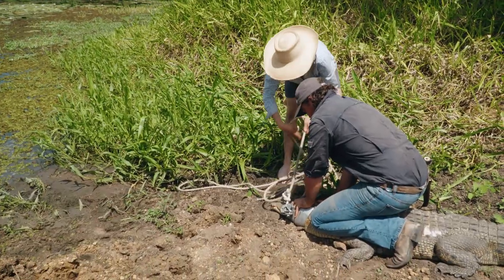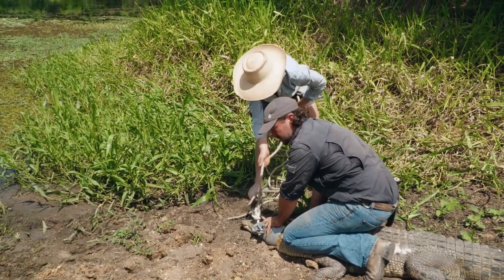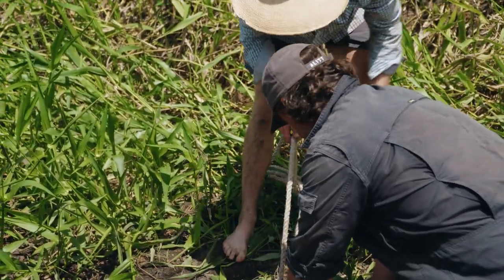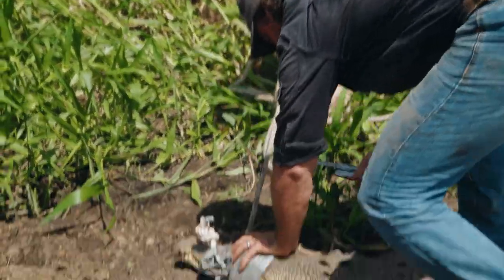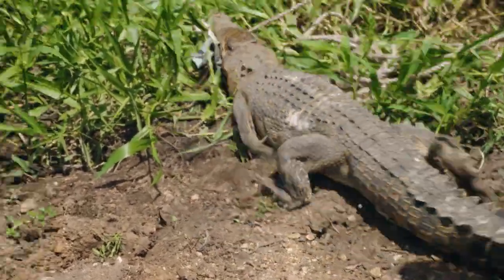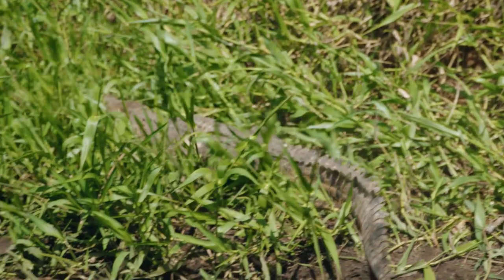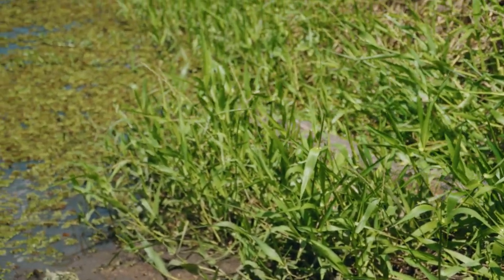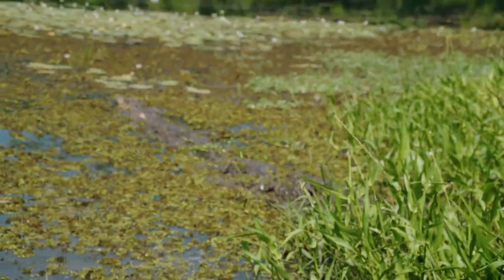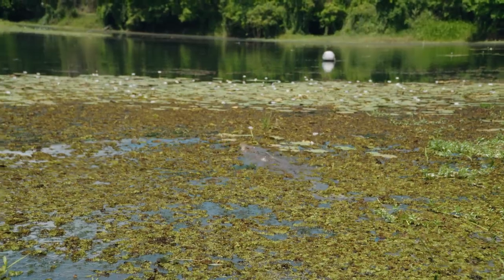That's it. It's good working with these little crocodiles. It's even better having a lot of hands to help out. Okay, we're good? Okay. Come on, off you go. There you go. There he goes. Come on. There you go. A lot of life left in that crocodile. Beautiful.